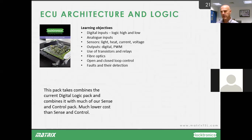There's a bit about fiber optics in here. Fiber optics are used more in cars, so we've now got a couple of little fiber optic inputs and outputs. We're dealing with open and closed loop control, and also we're dealing with faults and how they're detected automatically by ECUs.